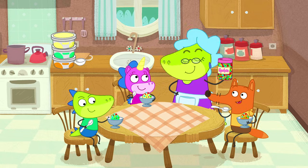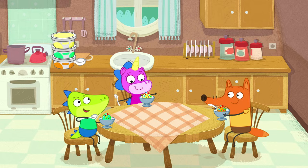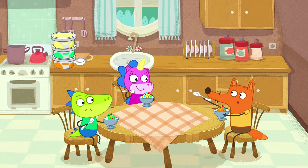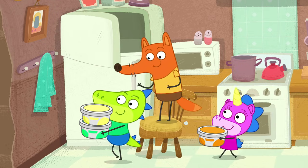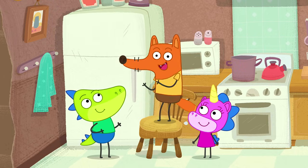Thanks, Grandma. We're gonna eat it before it melts. Mimi, Theo, and Dee Dee really liked the ice cream. Now the kids know how to keep their frozen desserts safe. Don't you wish ice cream clouds really were real? Yeah! Yeah!